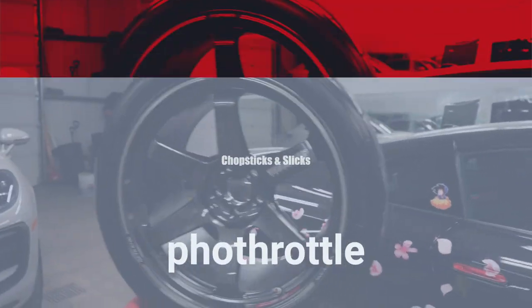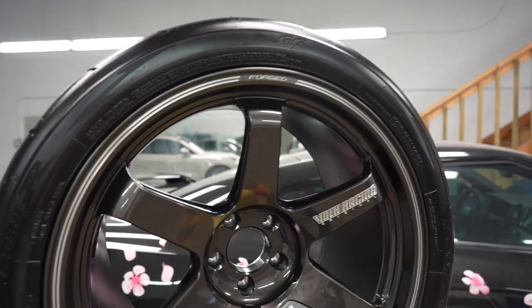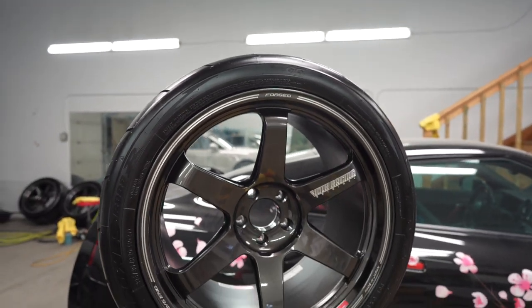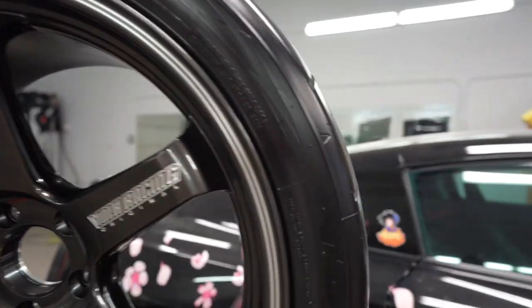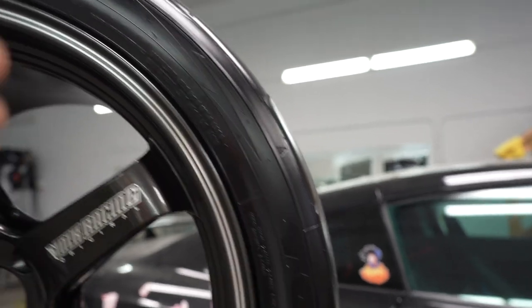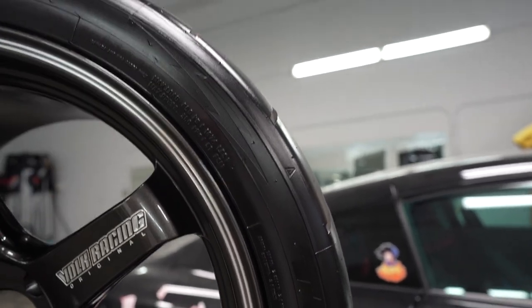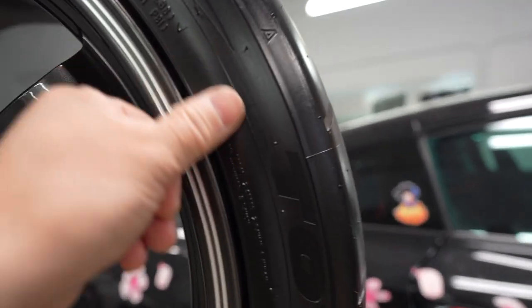Check that out, you guys, look at that. I just can't get enough. Something about a clean wheel and the tires to match. It looks like wet, but it's not. It looks like when you put that Armor All on, for you old school guys, but it's permanent. Like when you touch it.